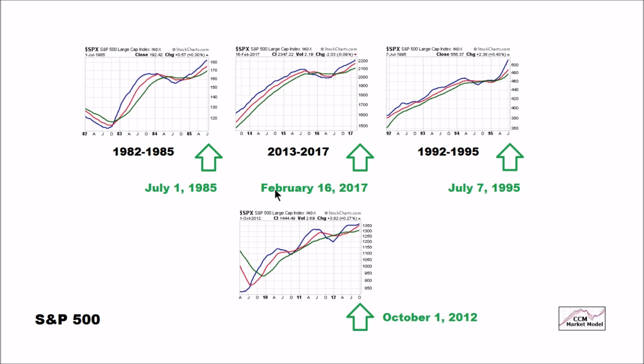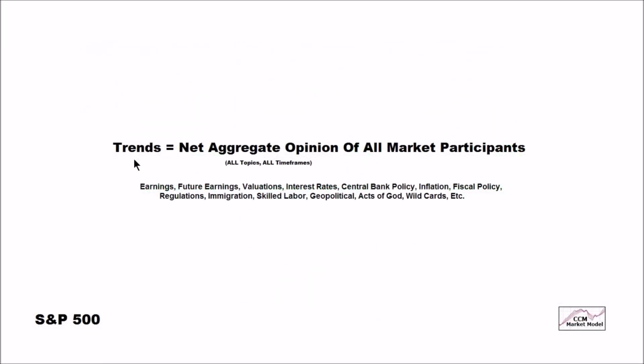There are numerous differences between 2017 and 1985, including significant differences on the valuation front and on the interest rate front. To help answer that question, we really should ask, what do these charts represent, and what do they help us monitor and track? Bullish trends occur when the net aggregate opinion of all market participants is bullish.